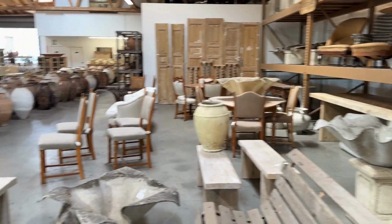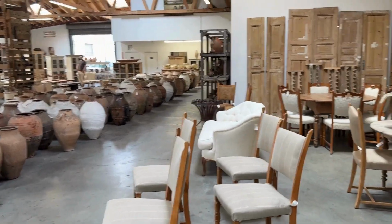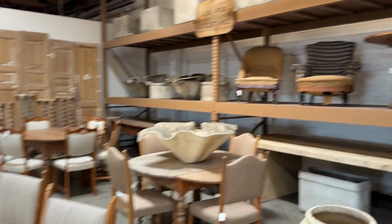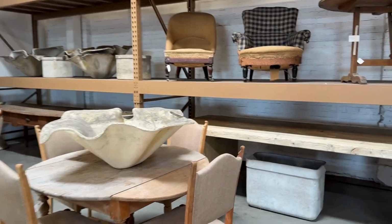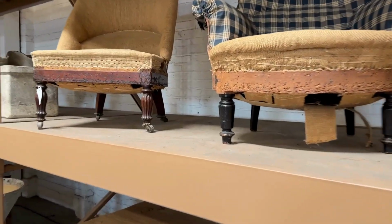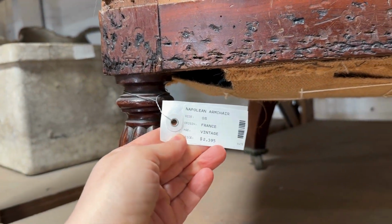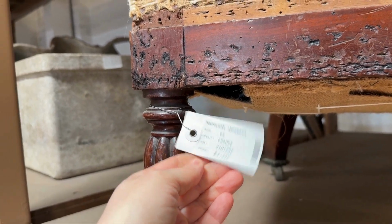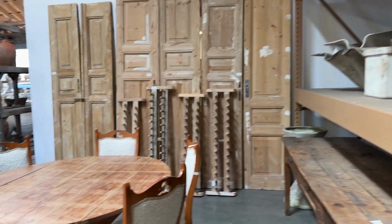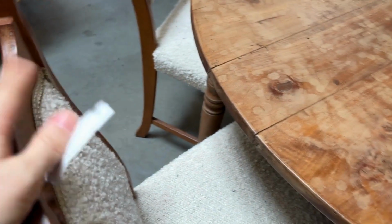Those little chairs, and I love these fountains. Okay, I basically just want to live here. Is that okay? Like, it has all my favorite things, like rustic, antiques, chairs that are $2,400. Look at these. Oh, wow. That's beautiful.